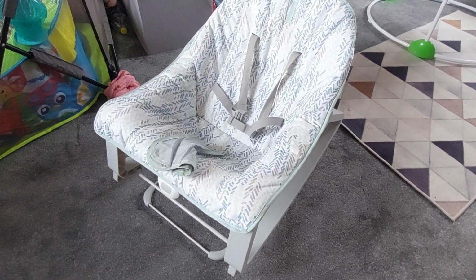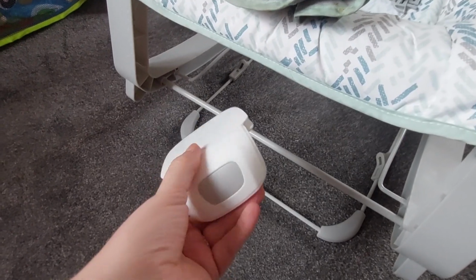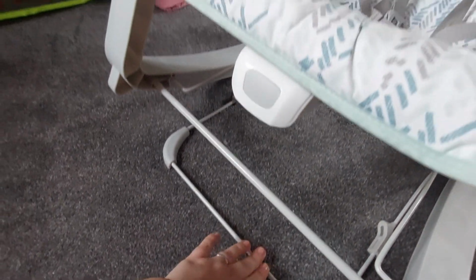Everything, aside from the bits that were removable, whether you want it as a bouncer, a rocker, or a stationary chair, is already on it, which is great. You don't have all these bits and bobs that you've got to keep swapping out. It all just comes as one chair, with just the removable items that I've mentioned, which is perfect, because there's nothing worse when you're in the throes of early motherhood. You don't want to be trying to work out what you've got to take off a product and put something on to make it do something different. You want it to be easy, and that is definitely what this bouncer is.